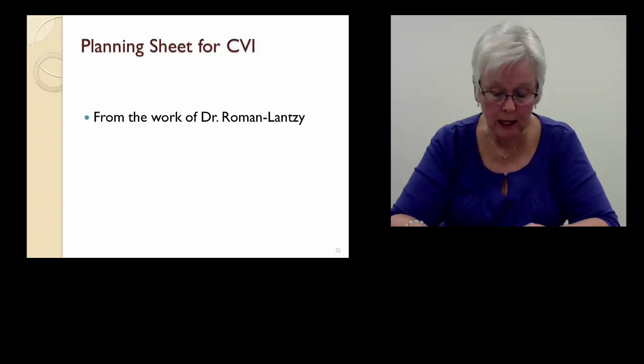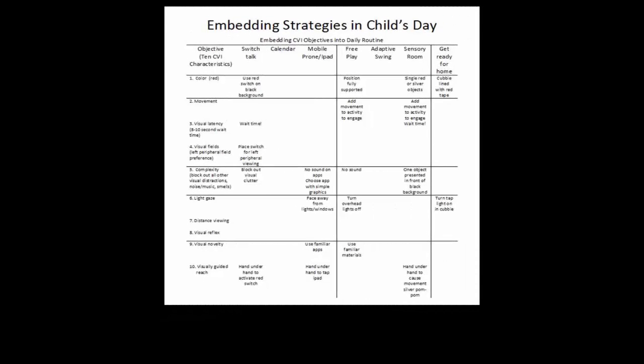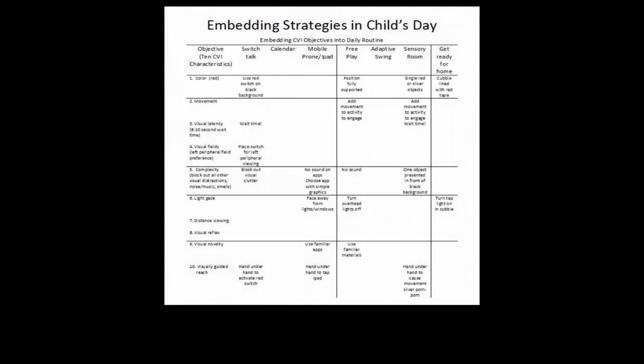So the first planning sheet that we'll take a look at is from the work of Dr. Roman Lancy around CVI. We're really taking a look at the characteristics of cortical visual impairment, which are listed on the left-hand side of the page, and then at each of the learning areas that will happen in the day, infusing the information about that particular CVI characteristic into the day. So during that first switch talk activity, in color we're going to want to use a red switch on a black background. We're going to want to give that child wait time. We're going to want to place that switch in left peripheral viewing. We're going to block out the other visual clutter. We're going to use hand under hand to activate the red switch. So that's one point in learning, and then all through we look at all the different characteristics and how we need to support the child's vision within that one period of the day.